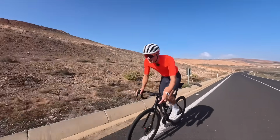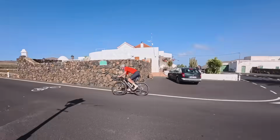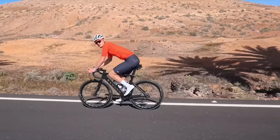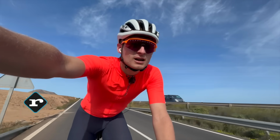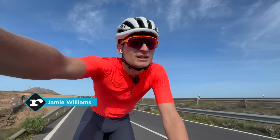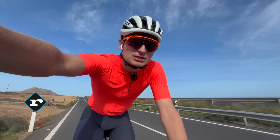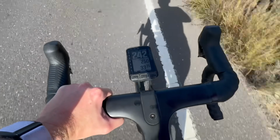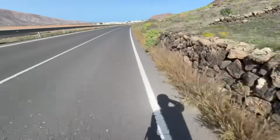If you want to get faster on the bike, then there is an absolutely vast array of very expensive bike upgrades that you could make to either your road or gravel bike. But what if there's an easier way, a cheaper way? Well, today we're going to see how much difference you can make to your average speed simply by gauging your effort around a route. Let's get into it, shall we?